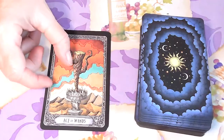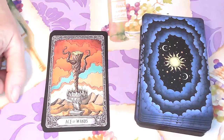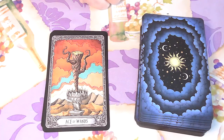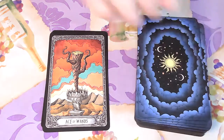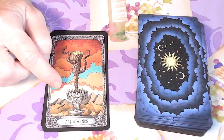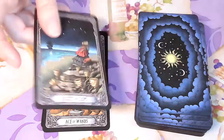This is the Ace of Wands card, very colorful. Pyramids in the background, the branches reaching up to the sky. Very fire energy. It reminds me of the torch for the Olympics.